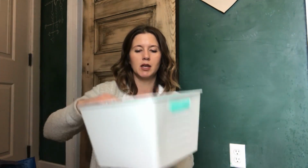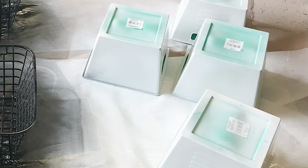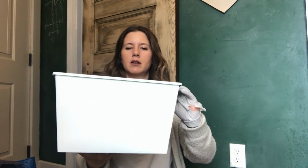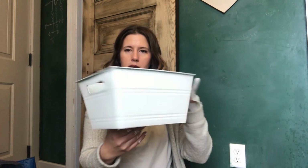I also grabbed a bunch of these little bins from the dollar store. So these were actually green. I think I got some red ones, blue ones. Anyways, so I spray painted them white, but I didn't spray paint the inside because I didn't want it to mess with the food. That's about like a 12 by 12. I think that's probably like 14 inches long by 8 inches. And then I got a smaller one like this.